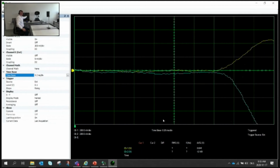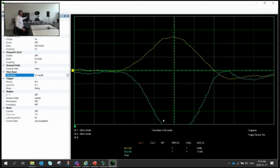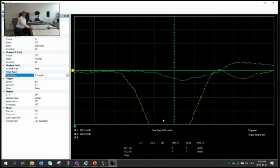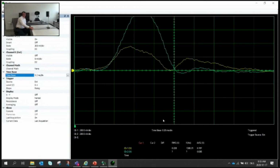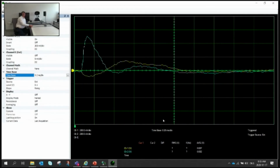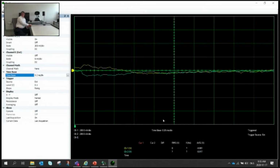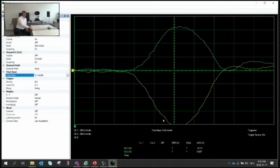What you see in the screen is the target. So I'm going to move it by hand to make it very slow. And we can see like a butterfly. So this is how it looks when we have a moving target. I'm approaching to the end of the table. And now I'm coming back.